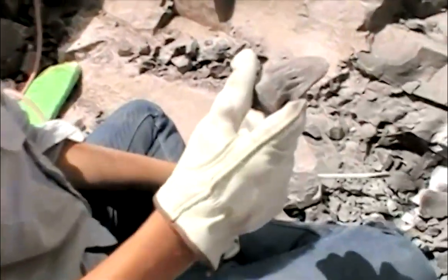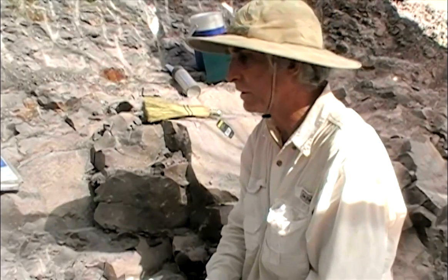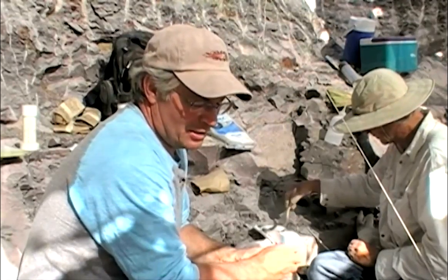My favorite parts of a dig probably include finding new stuff. It's always really satisfying. I feel really accomplished when I find something. That is a bone. That's a claw. Each time I discover a new bone fragment or a bone, it's still exciting because it's a new discovery. You know, it's just that discovery.